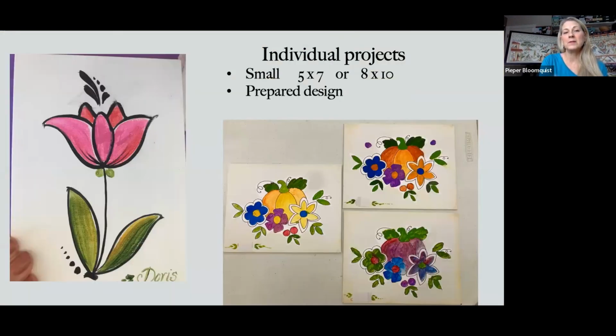This type of thing is when I go in and do a painting activity with a group of people, and everybody gets to paint on their own 1 or 2 projects. And if they have time to get through 3, if they want to come back in the afternoon and work on a third one, they can. But these are all individual projects.